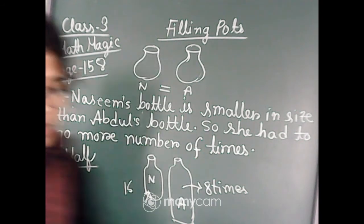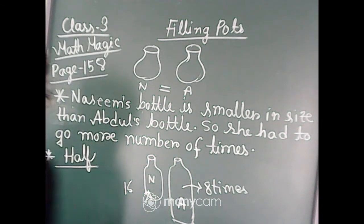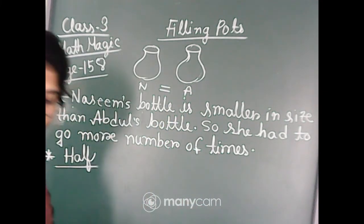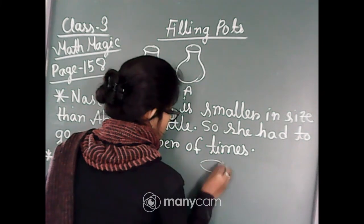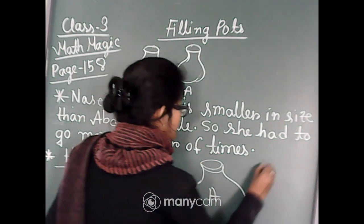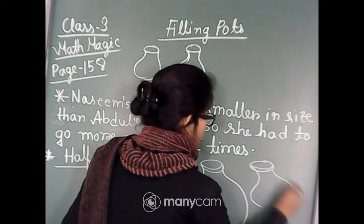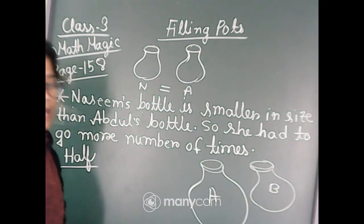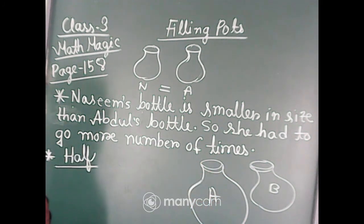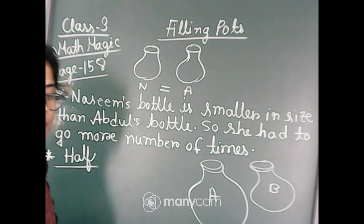Okay, now how many glasses, this is another question, pot A and pot B. Can you see the picture of pot A and pot B in your book? They have given you a pot, this is pot A, this is pot B. Now tell me, which pot is big here? Pot A or pot B? Pot A, very good. That means which pot can hold more water? Pot A, very good.